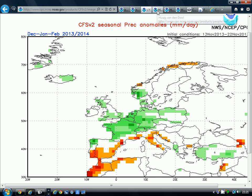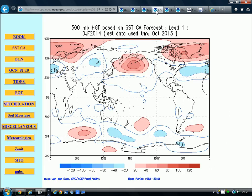So those are pretty depressing charts from the CFS version 2 model if you want a cold winter. But of course that's a big change on what was happening earlier on in the autumn. In September it showed a lot of blocking, so there's nothing to say we can't get a flip as we go through the winter. We can't at least reverse that to some degree as we go through the winter.